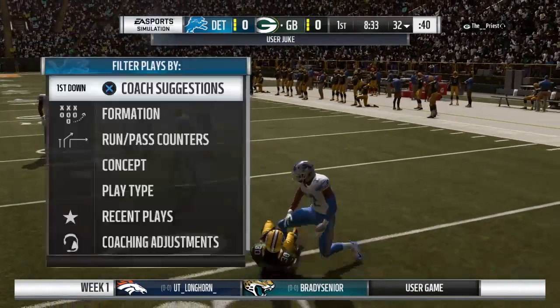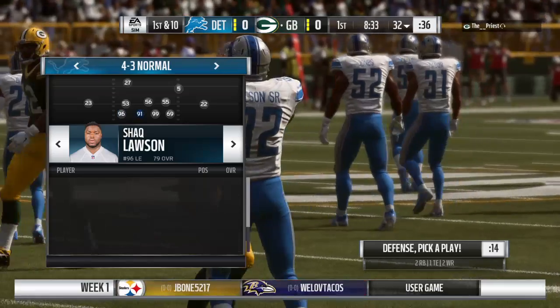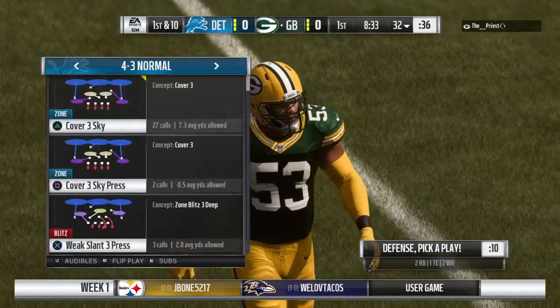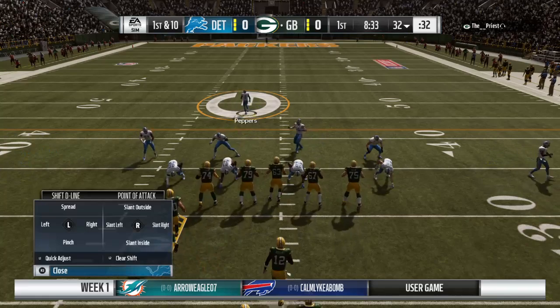A good return there. Call it 13 yards. And it'll be Packer football here. 1st down and 10. The 4th down run successful. Now they look to pay it off on 1st down.